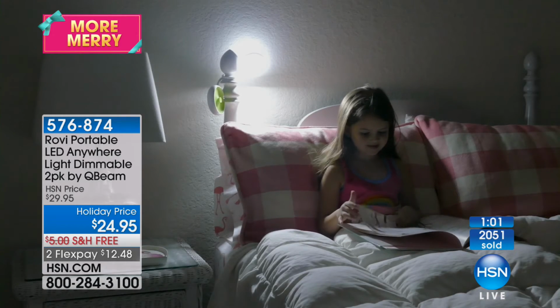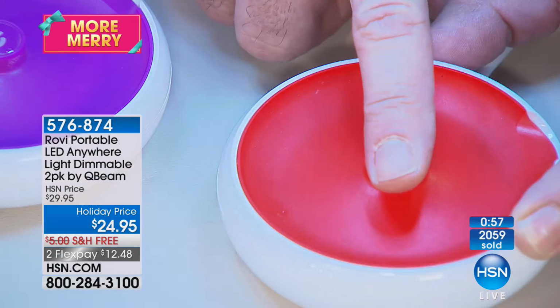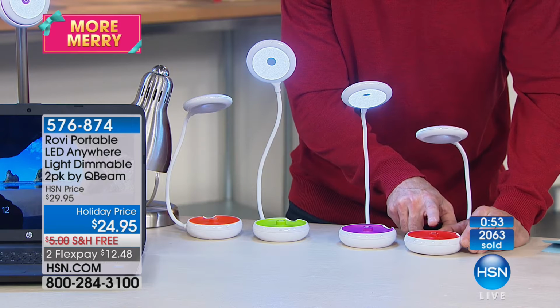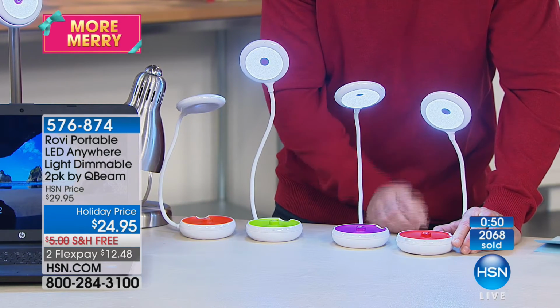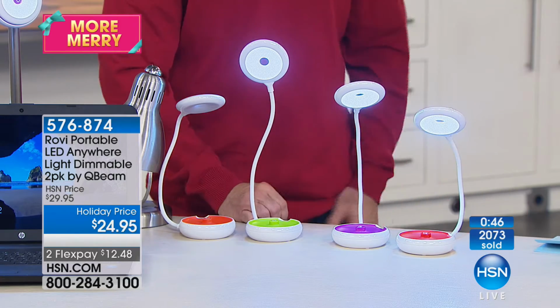The fact that you can just touch this button right here in the middle, and when you do that, it gives a slow dim. You see that light going out on my finger, and then one touch is all the way out, and then one touch, you're back on again. Isn't that neat? So easy and so much fun. The colors are super fun too. Oh, absolutely they are, yeah.